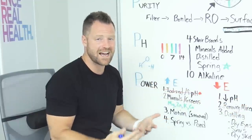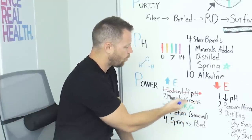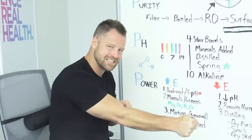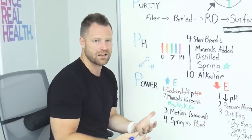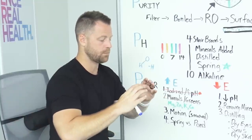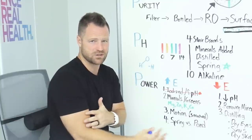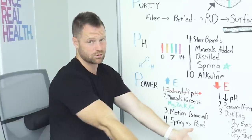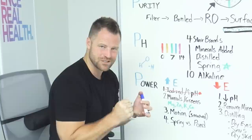So to fix this, I had to start adding minerals and or greens powder to my water to help drive it into the cells. And by driving it into the cells, it was not how much I drank. It was how much I absorbed. And I had microscopic blood work done, which showed it plumped my cells back up. It wasn't stuck in my lymph system or in my bloodstream or just being passed through. And it energized my body. It gave my cells more power.